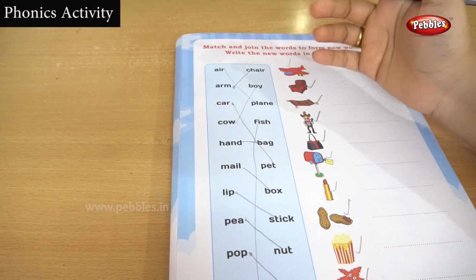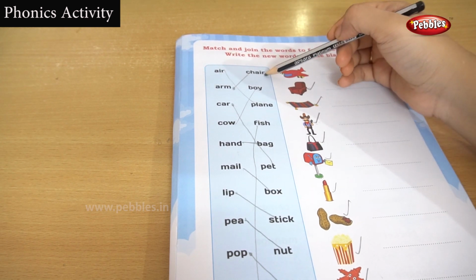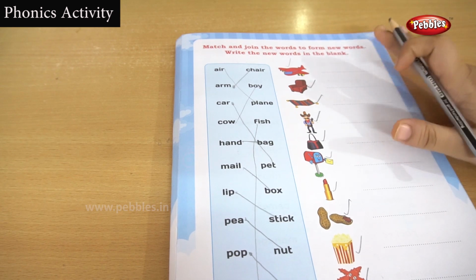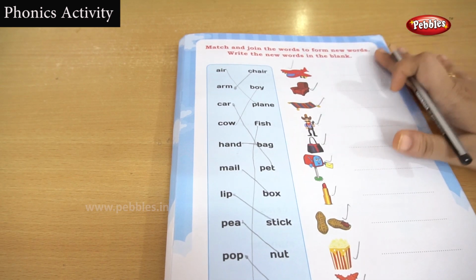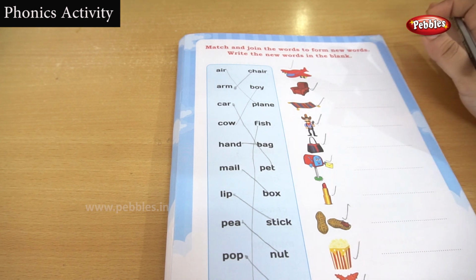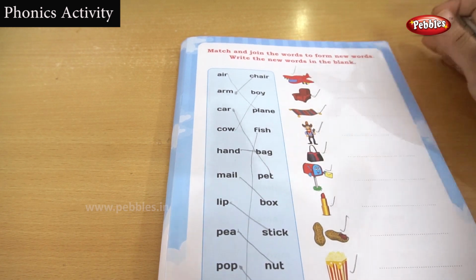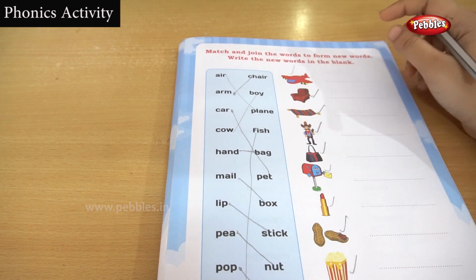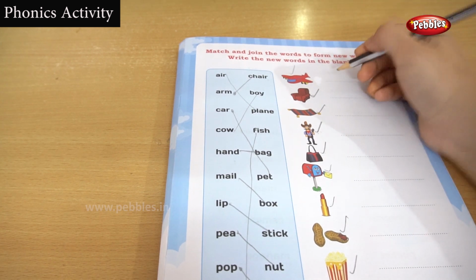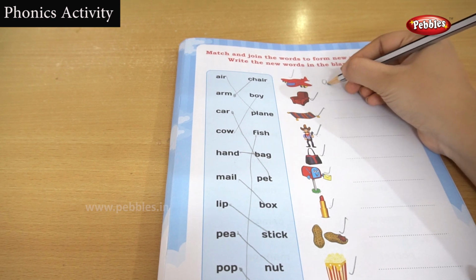Okay. So far we have matched the first half word and the second half word. Now I am going to write the word in that particular dash. Okay. Now you are going to tell me the spelling. I am not at all going to tell the spelling. You are going to tell me the spelling. Okay. The first one. What is this? This is an airplane. Airplane. Okay, tell me the spelling for airplane.